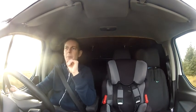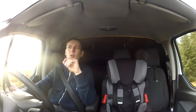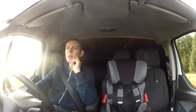So I am currently in the van, the Ford Transit Custom, which I absolutely love to bits. I love driving my van. Now, as some of you may or may not know, I've actually not had my driving licence that long, contrary to popular belief. I passed my driving test at the end of November 2013, and the reason being is I love driving.